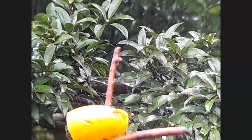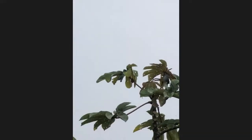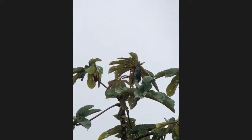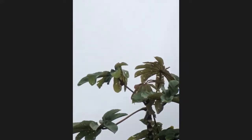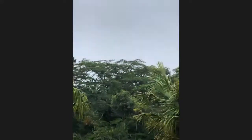Okay, I have a blue-gray tanager here in this scope, way up in the Cecropia tree. Let me zoom in here. Can you see it? Again, they're perched far away. Blue-gray tanager, again in the Cecropia tree. Remember that we are in the garden here, so we're not moving that much. Actually, we'll try to move a little bit to the other side, trying to see other species.